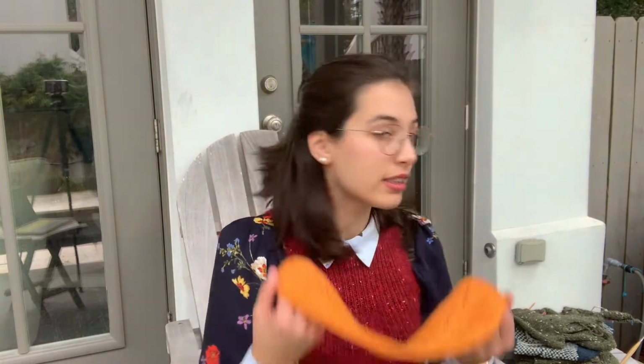I might make a few as presents in the future too, because they're fast and they barely use any yarn. I mean, I did a baby beanie, and I still have enough to probably make several more, and one more beanie. I still have like probably this much yarn. So that's that.